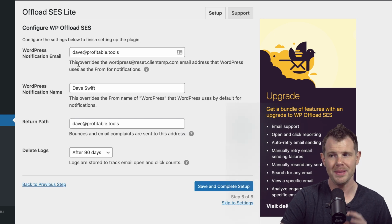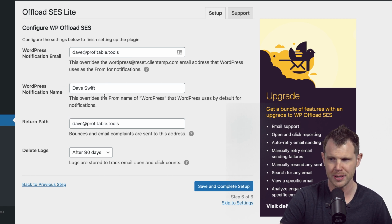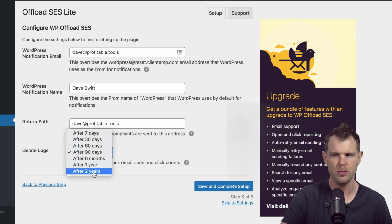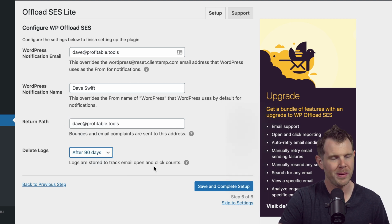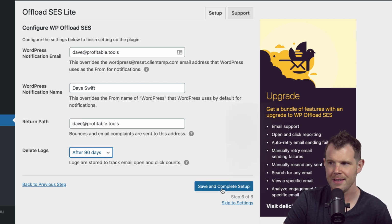On this screen, we can set up the sending email address as well as the display name that will show up as the from name in our receiver's emails. And then we can also set up some logs, basically how often the logs will be deleted. By default, it's set to 90 days. You can go as much as 2 years and as few as 7 days. Now, it's important to note here that the logs actually track email opens and clicks, so you might want to store a year or even 2 years worth of logs. All right, let's hit save and complete setup.